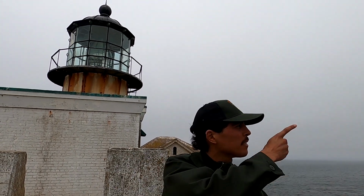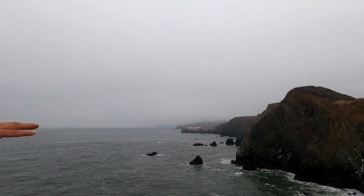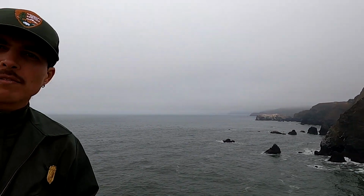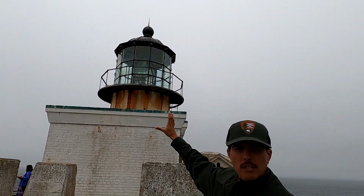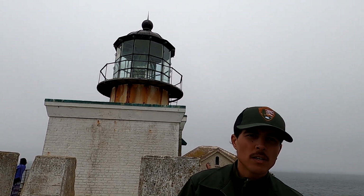It was actually built in one of the hills up there, but it was way foggier, and it was built in 1855 up there. And then it was moved here in 1877. Only the top part was moved, and it's the original one. And you were saying before that that was by a French guy that designed it?